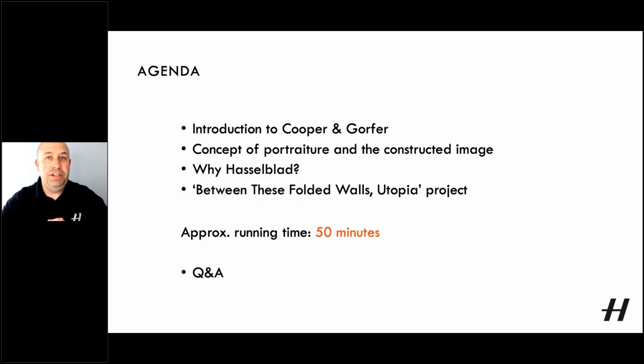So just a quick agenda for today, quite simple and basic. Introduction to Cooper and Gorfer. Then we're going to talk a bit about their concept of portraiture and the constructed image. Then very briefly, why Hasselblad, why they use the cameras they use. And then we're going to take a look at one of their projects, Between These Folded Walls, Utopia. As usual, we're expecting this to be around 50 minutes in length, which will leave us a little bit of time in the end for some questions and answers.